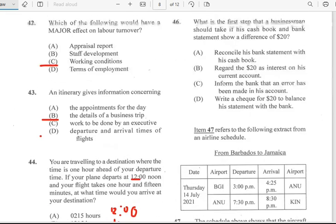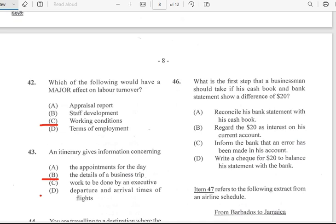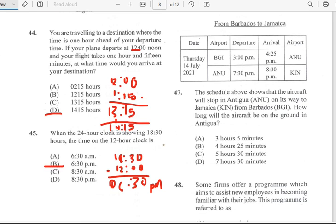Alright. Number 46. What is the first step that a businessman should take if his cash book and his bank statement show a difference of 20? So basically, you would have to reconcile his bank statement with his cash book. Alright. This one is a repeat as well. Alright, so right here, guys, we'd have to do a little bit of calculation to explain this one.